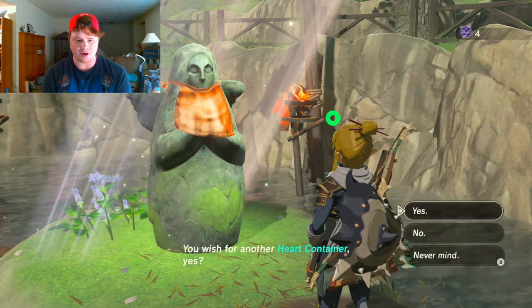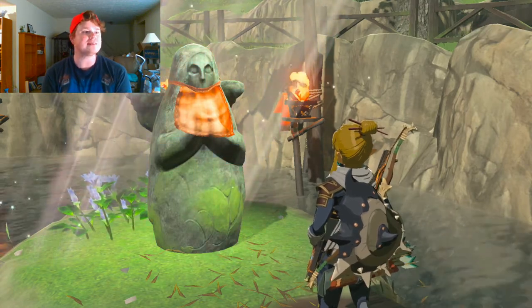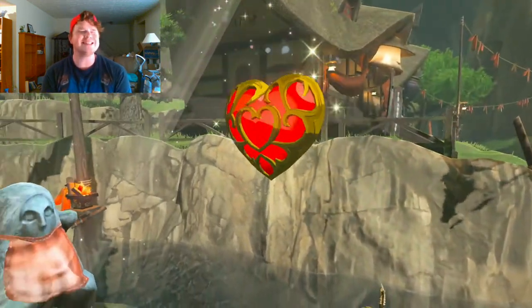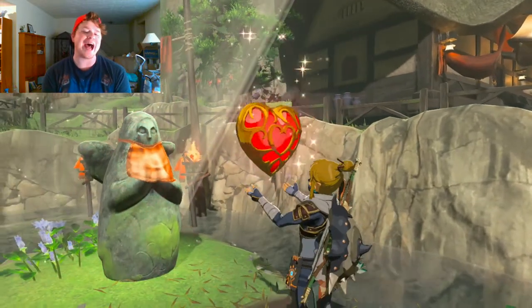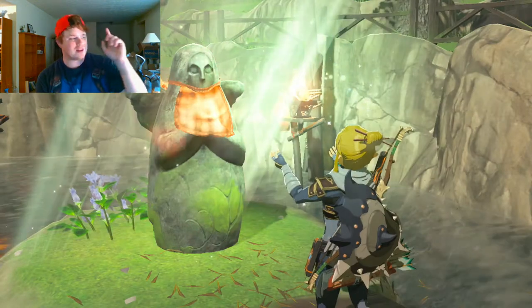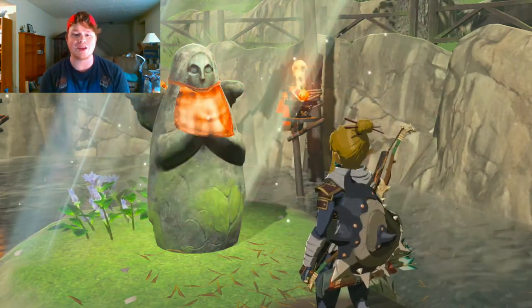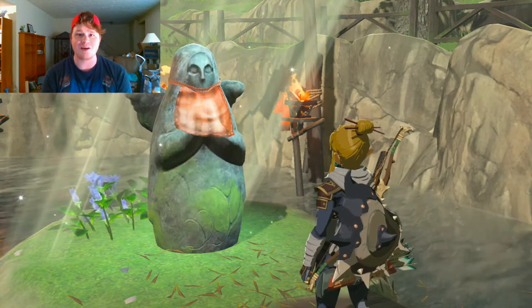Probably another heart container. Yep, I'll take another heart container. So, sweet! We get another heart container. It's so pretty, it's so gold and red, and it just looks lovely. You put that right up there, right in the corner, right underneath of me. You can't see him. It's there. I've got five.